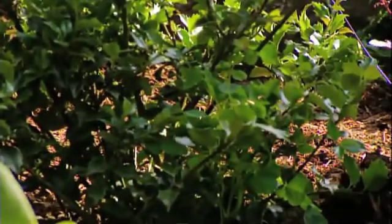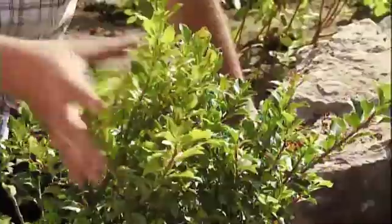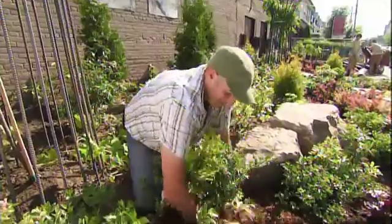This prickly little evergreen here is called holly. Now, holly is a unique plant because there are male and female specimens. Holly is chosen for a garden because of those bright red berries on these dark green leaves. But to get those berries, you have to make sure you have 3 or 4 females and at least 1 male.